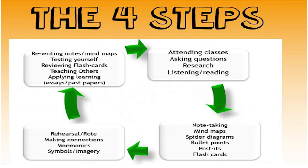Next, we've got condense. How can we turn any notes that we have or topics into smaller, more manageable chunks? Note taking, mind maps, spider diagrams, bullet points, post-its and flashcards are all really useful and readily used techniques that I'm sure you have seen or experienced before. And again, I'll show you our handbook, which has detailed how-to guides on lots of those techniques in our condense category.